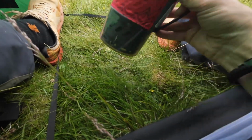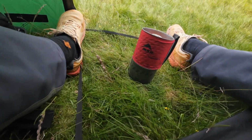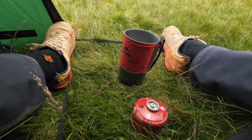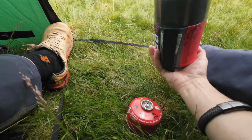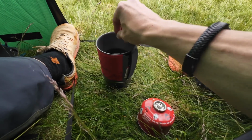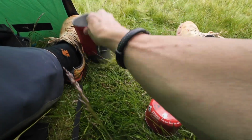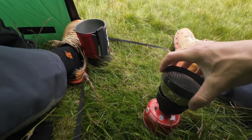Right, if anyone watched last week's episode of Wild Camping, you'll know that I've got this newest MSR stove. Now, I was doing a bit of research on this thing through the week, and I found that MSR do a skillet. So let's just put this on here for a second.